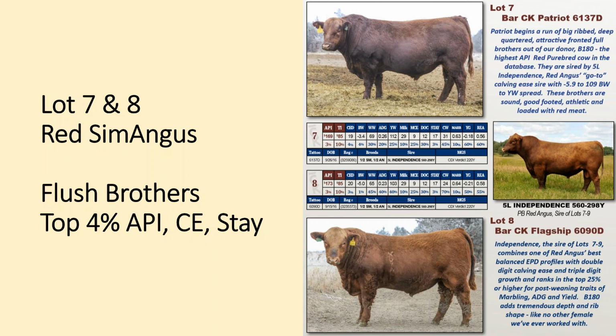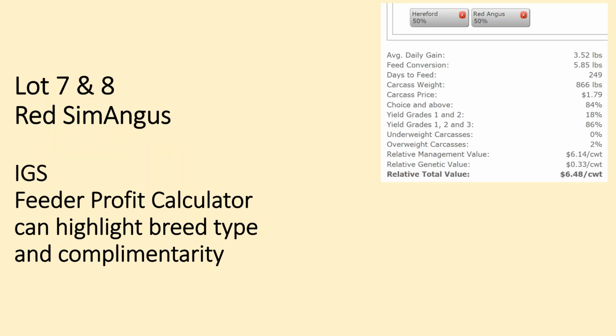Now, both of these bulls, to be clear, are in the top 4% for maternal metrics. API, calving ease, stayability. But I wanted to be able to show you what the tool can do from comparing different breed types just a little bit. So this is just, I've cut away all the extra noise and am just showing you some pieces from the software.